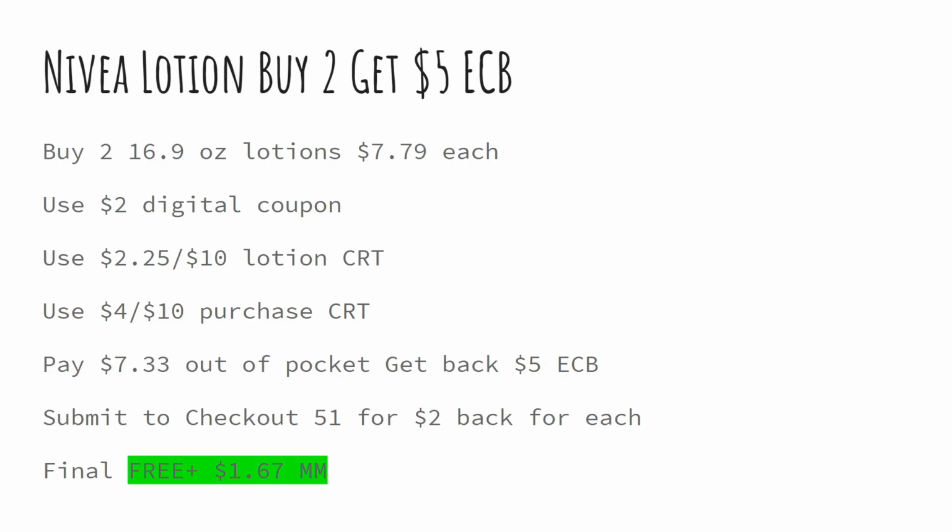So this is the really good moneymaker for you guys. My store was out of the 5.7 ounce, the smaller bottles of the Nivea lotion. Those are $4.99 at my store. So if you buy the larger bottles, it still winds up being a moneymaker. So what you're going to do is pick up 2 of the 16.9 ounce lotions. They are $7.79 each at my store.